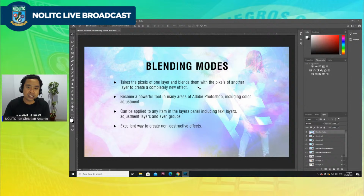Then hindi ito applicable kapag isa lang yung layer. Dapat we have two or more, multiple na layers. Okay? Ipapakita ko mamaya sa inyo kung paano yung works ng blending modes. Okay? Then second, it becomes a powerful tool in many areas of Adobe Photoshop including color adjustment and others.